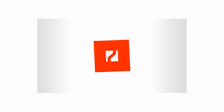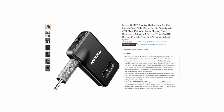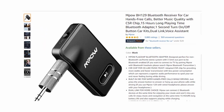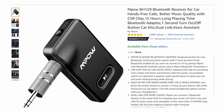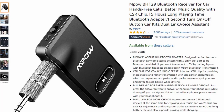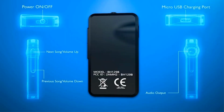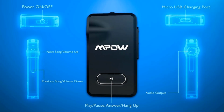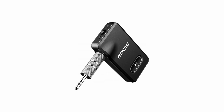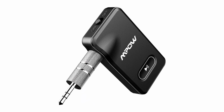Number 2. Mpow BH129 Bluetooth receiver for car hands-free calls, better music quality with CSR chip, 15 hours long playing time Bluetooth adapter, 1 second turn on off button car kits, dual link, voice assistant. Key features. Mpow flagship Bluetooth adapter, designed perfect for non-Bluetooth car home stereo system with 3.5mm AUX ports to be Bluetooth enabled. CSR chip for CD-like music feast.